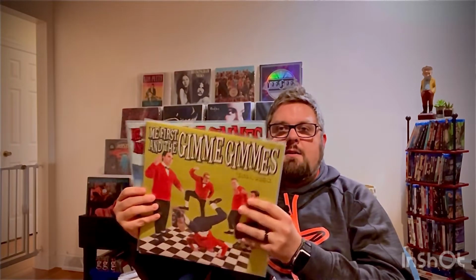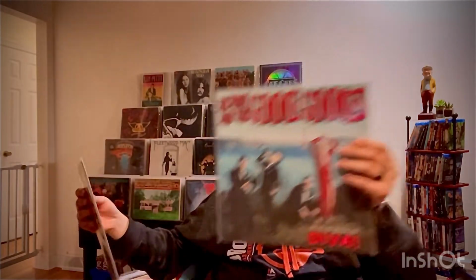The reason I picked this up is because we picked this one, which is, what's this one called? Are We Not Men, We Are Diva. We picked this one up that same Saturday that we picked up Surrealistic Pillow on our anniversary. So I got to show you this one actually, real quick. This one came out before this one, but well, hold on. So this one, anyway, Me First and the Gimme Gimmes.